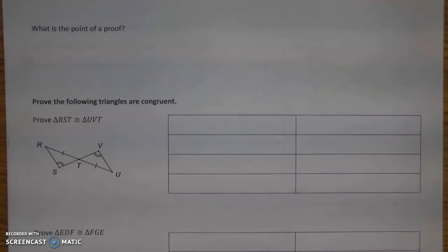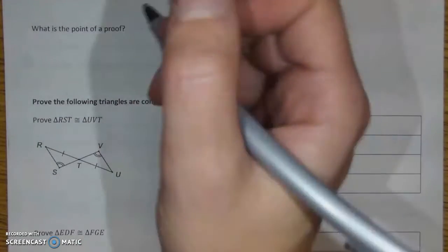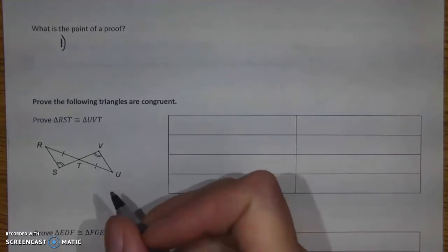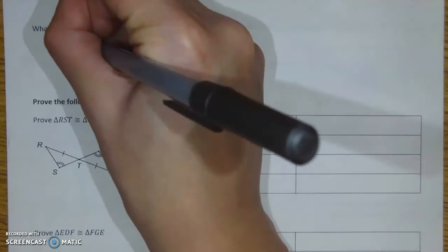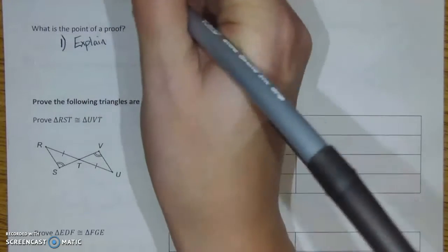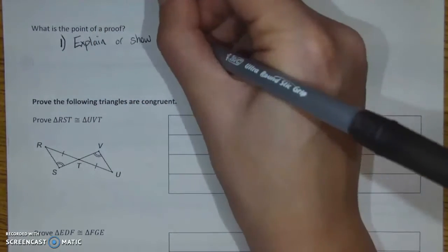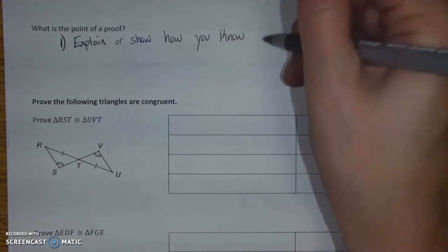But before we get into what that pattern is, let's talk about, in general, what is the point of a proof and why do we keep doing these in math? And just to look at it broadly, the point of a proof really is threefold for you guys. The first thing that proofs help with is they explain or show how you know your answer is right.